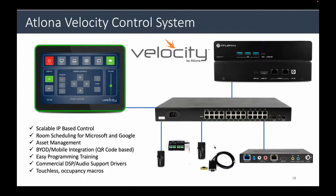So for example, some of the drivers that are very focused on commercial that you need from Biamp and Symetrix and Clear One and other DSP manufacturers, we don't have drivers for that yet with the Control4 system.